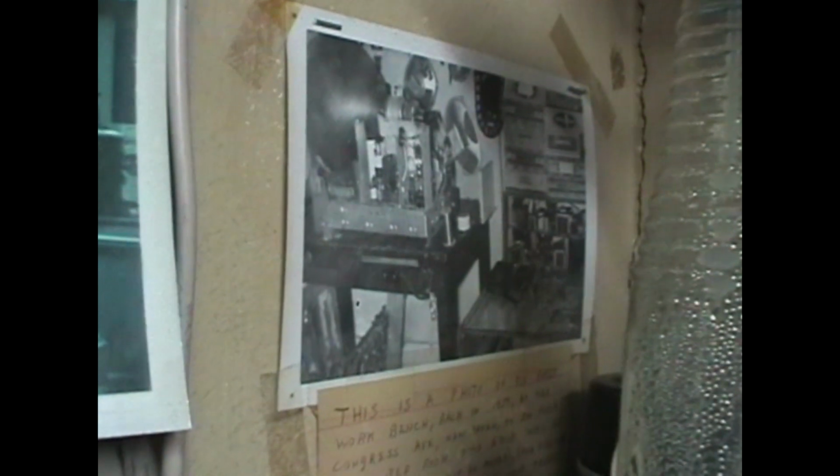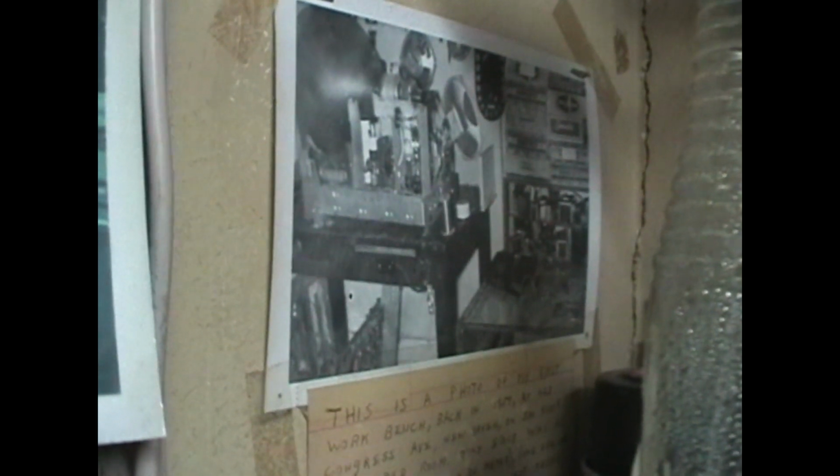And this is just a picture of the shop. When I got the air conditioner, it's in the window, in 1972, so that was the year I got the air conditioner. Going back to the very first workbench I ever had, this is 1959, 423 Congress Avenue in New Haven. That was my workbench.